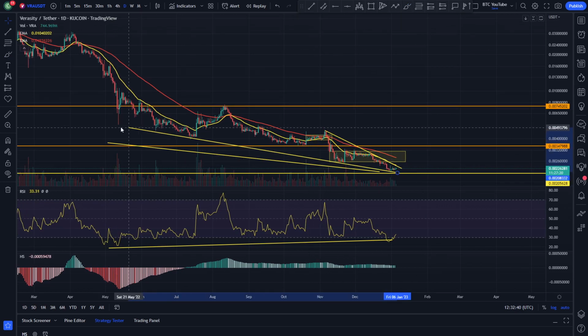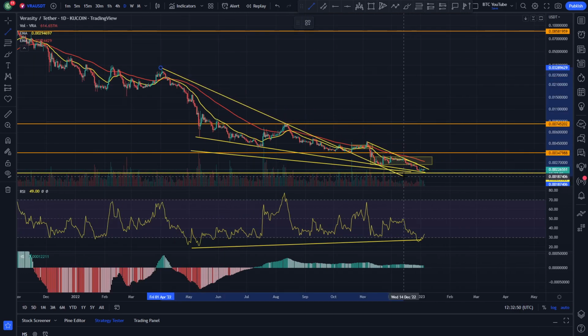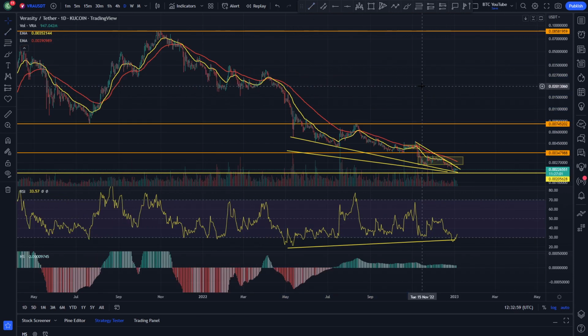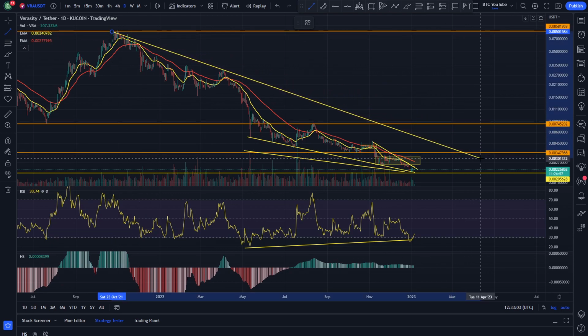Overall, you could say this wedge could even continue all the way back here, couldn't it, like this? And then you could have a resistance formed like this, which would be an interesting one, because you've got your resistance, and then you break out and retest as support, which could be one of your first signs that you're getting out of those bearish trends.